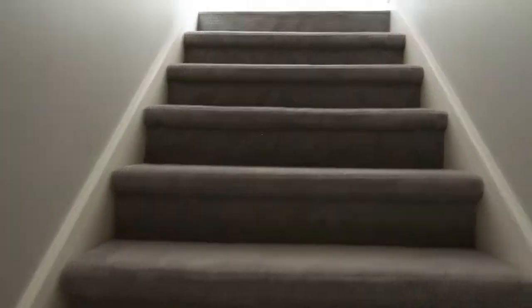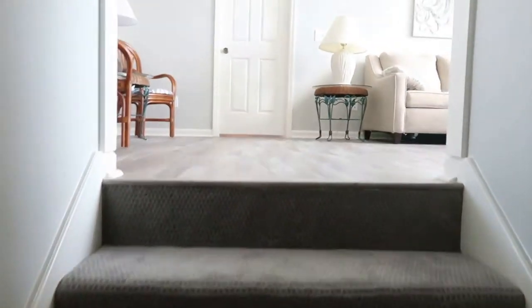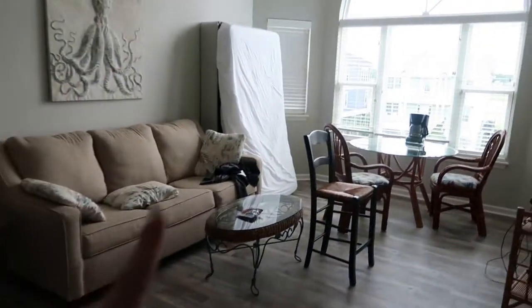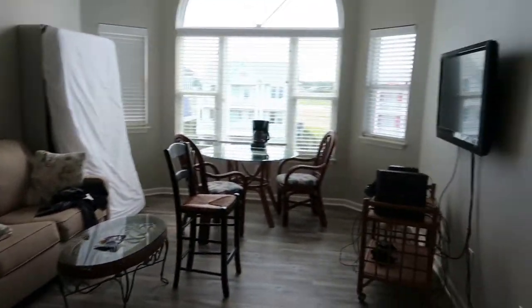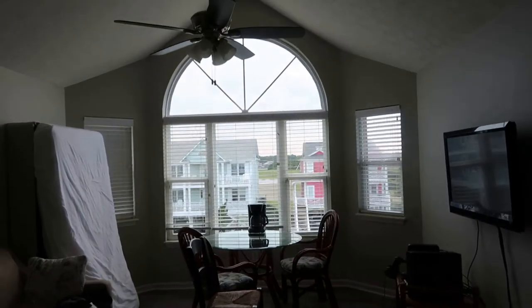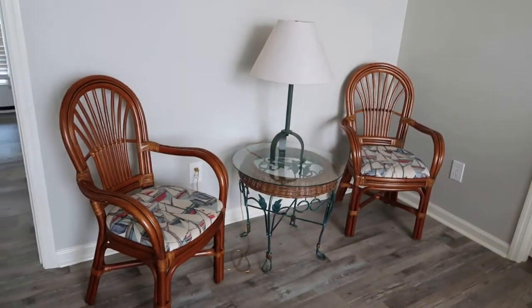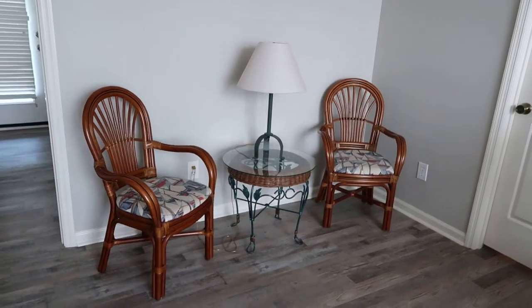You go up these stairs here. And then right up the stairs, there's this little sitting area here. This is where we put our extra mattress and box spring. So there's the sitting area here. It's really pretty. And then a little table and chairs here.